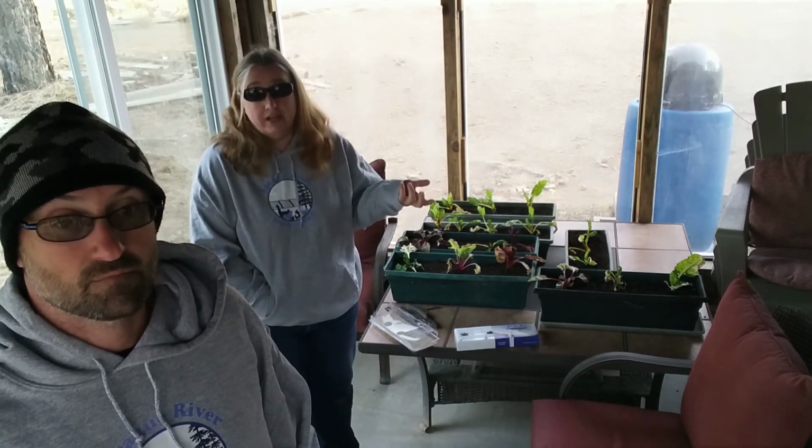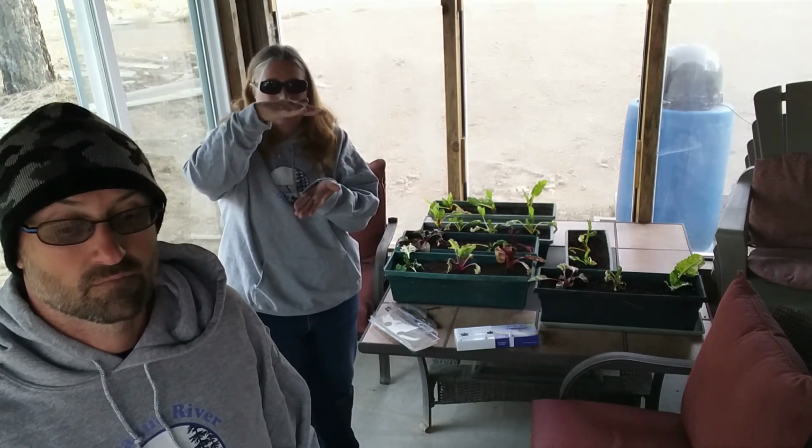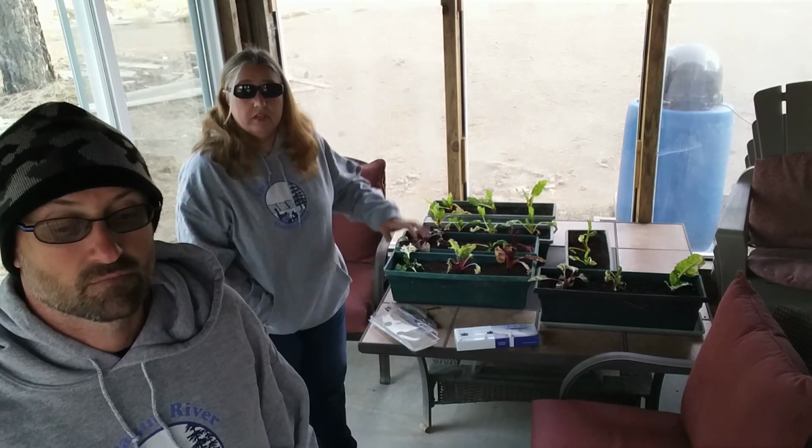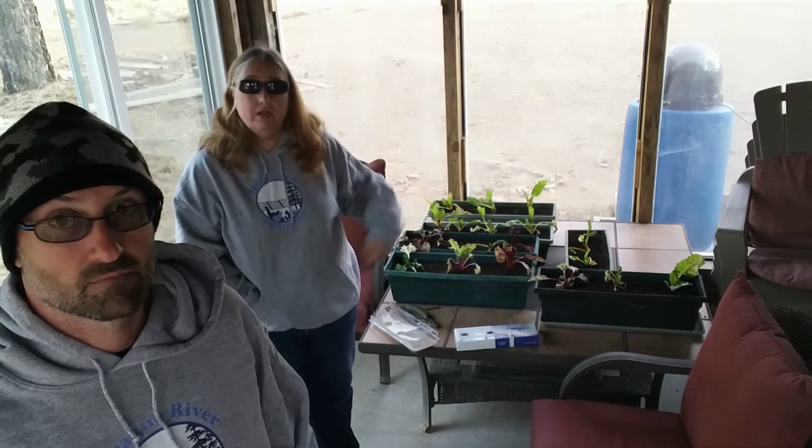And they did fine. They still got probably 8-10 inches tall, which is plenty tall enough to use baby leaves. So if we can keep these going, we'll have chard at least all winter. So outside of all that stuff, the things we have left to do is we still have firewood to do. We still need to recover our firewood bins.